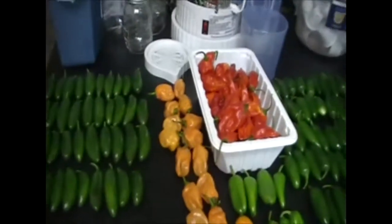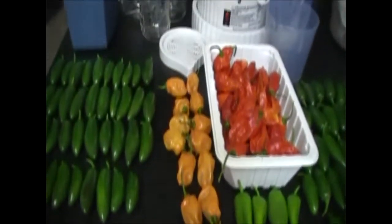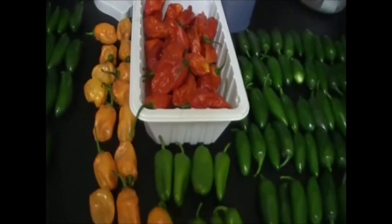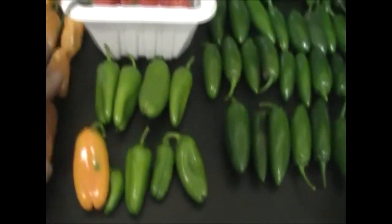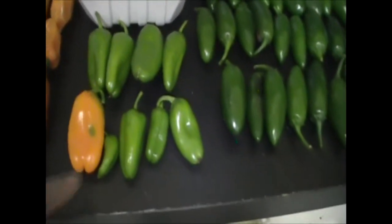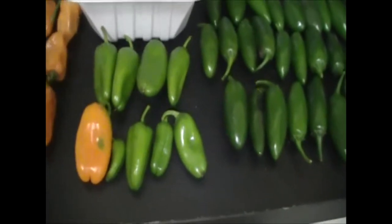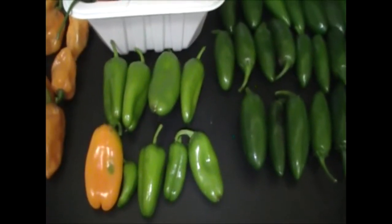of those. Next is habanero peppers, and there are 14 habaneros. Next to that is going to be these over here, which are going to be your lunch boxes. This is not a habanero, this is a lunch box. And there's roughly 8 of those. Had a branch that broke off, so I had to pull some of them off, even though they were kind of small. But these are really good and tasty.